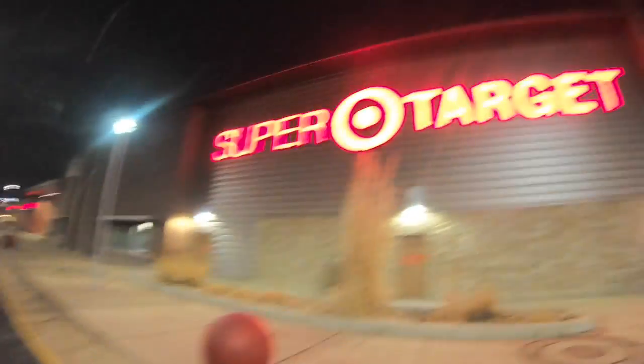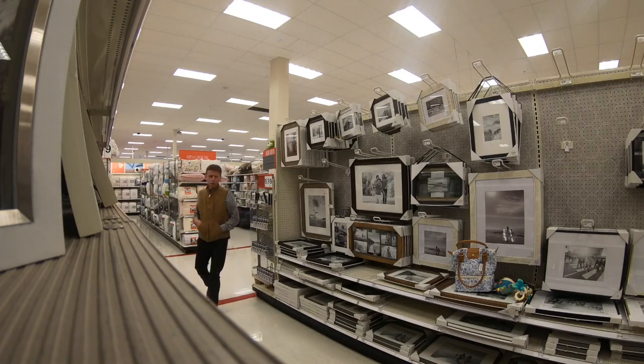And it's about 3 hours later. We're going into Target now. We're going into Target, everybody. Getting stuff for the studio. Oh man, more snow, more snow.